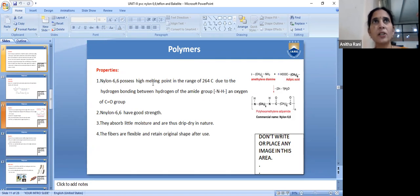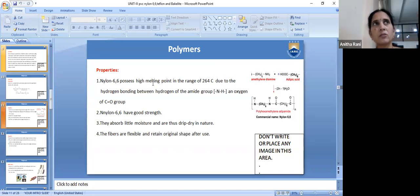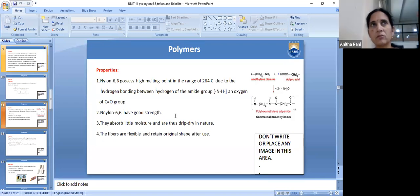Students, what is the first property? High melting point. What is the melting point of nylon 6,6? 264 Celsius. What is the second property? Good strength.